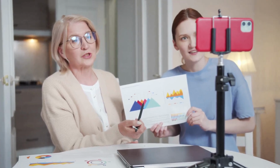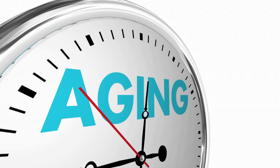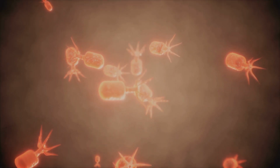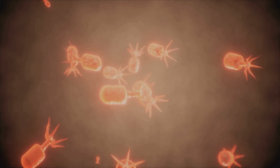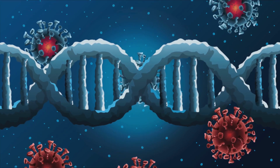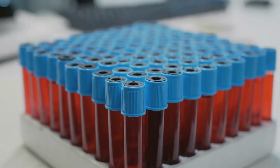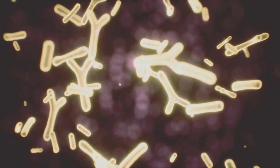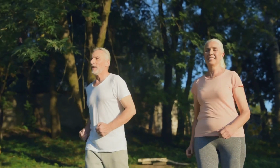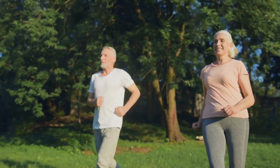Before diving into these hacks, let's quickly understand what biological age actually means. Your chronological age is just a number, but your biological age measures how well your body functions at the cellular level. Scientists measure this through DNA methylation patterns, what scientists call your epigenetic clock, telomere length, those protective caps on your chromosomes, inflammatory markers in your bloodstream, and mitochondrial function, your cellular energy factories. This explains why some 70-year-olds run marathons while some 40-year-olds suffer from chronic conditions typically seen in much older individuals.